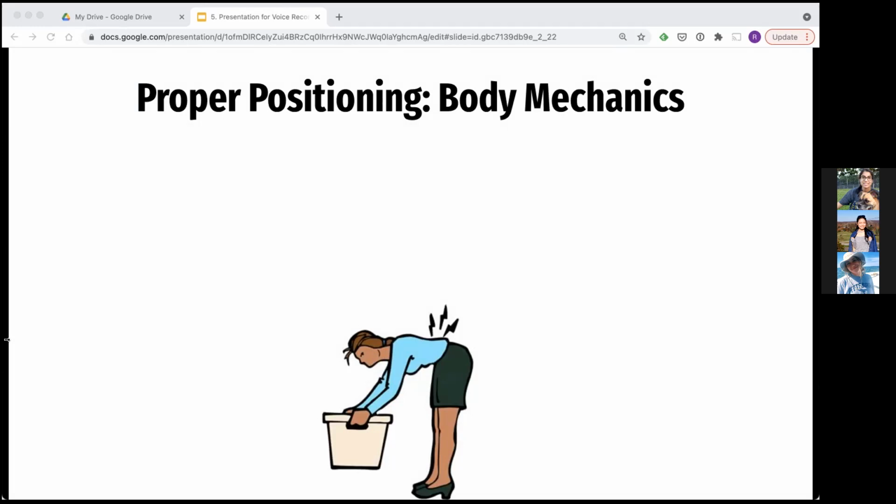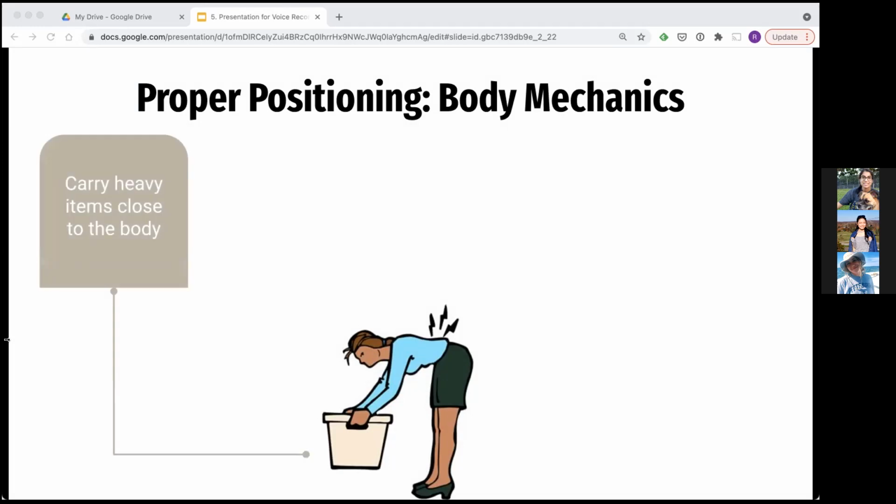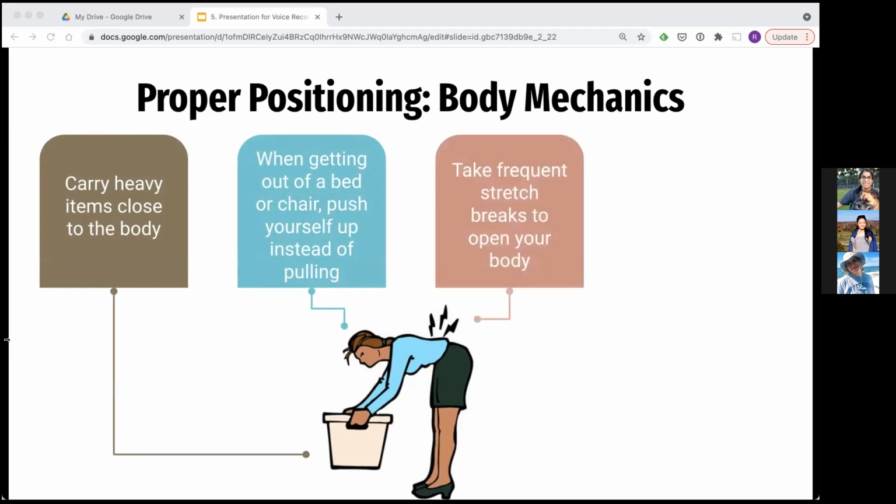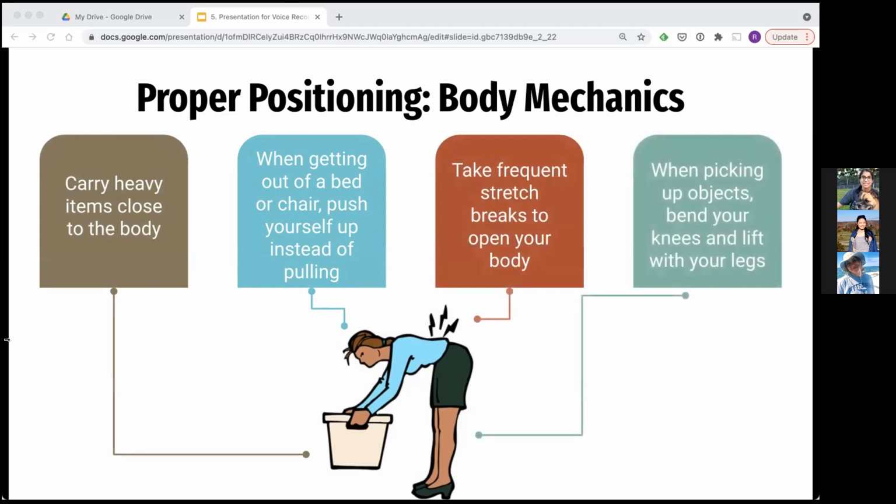So some strategies to help you maintain good body mechanics include carrying heavy objects as close to your body as possible, getting out of bed or chair by pushing yourself off of your mattress or using the armrests instead of pulling on handles or other supports, taking frequent stretch breaks to ease any tension in your body, and making sure to bend your knees and lift with your legs when picking up objects off the floor.